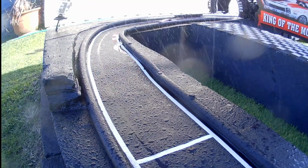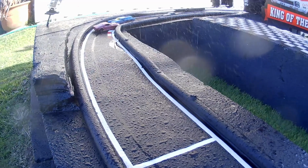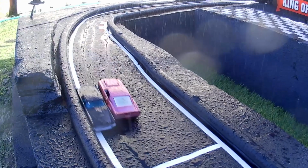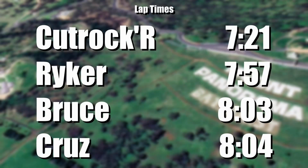Cut Rocker across the line, and let's wait and see who gets third and fourth place. Come on. We know Riker just slips in there as well, but look how tight this is going to be. It gets close. I think it's Bruce. It's Bruce by an ant length. All right, Cut Rocker, 7:21.